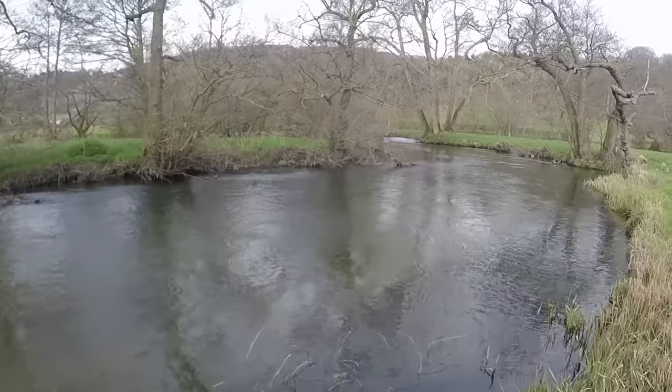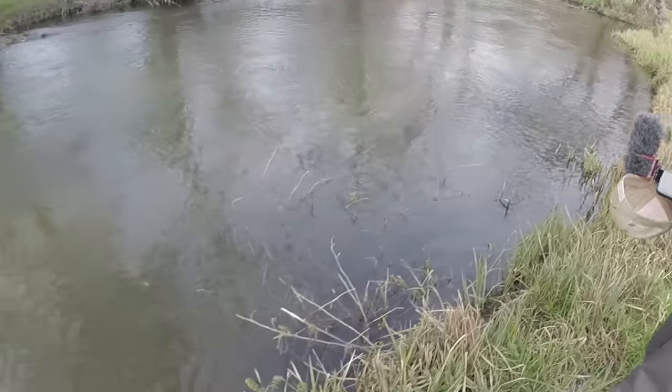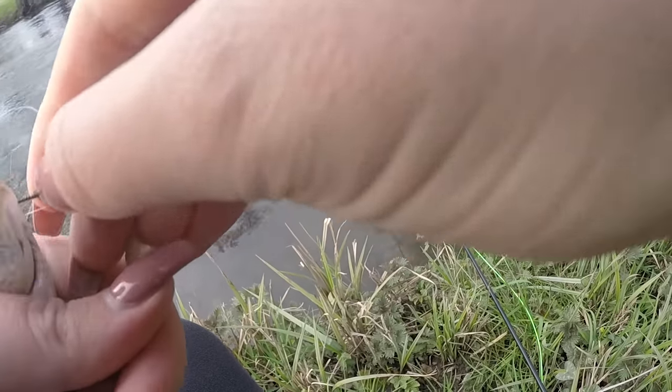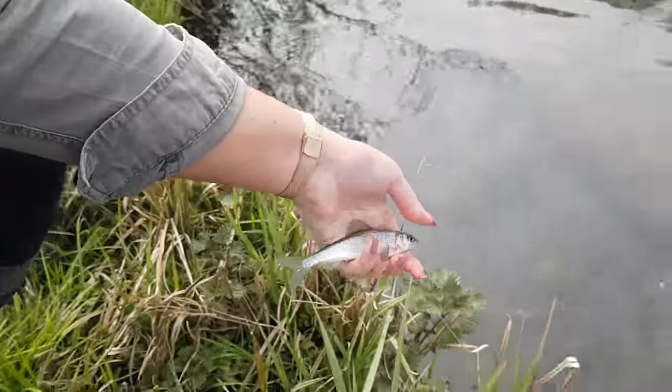No. It's a trout or grayling? It's a grayling. Sure? Little grayling. It's very wiggly. Trout don't love me anymore, which is very sad. I'm gonna go and sulk on my own.